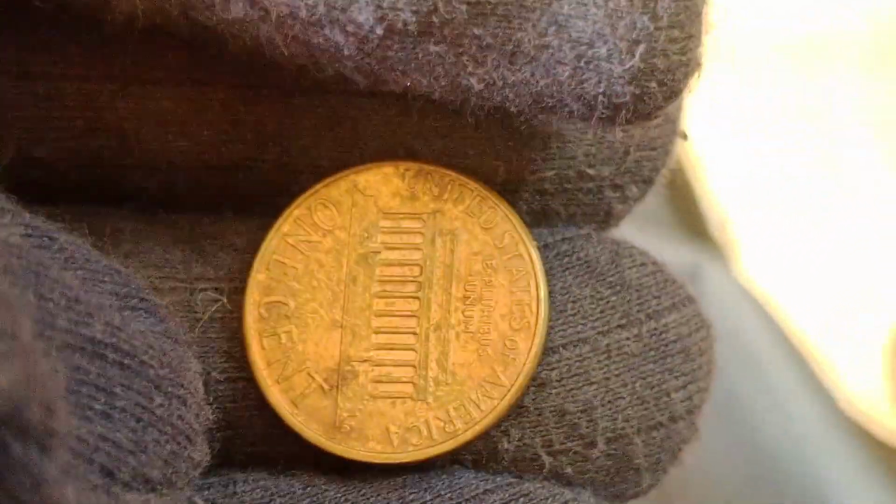Footage shows rolls of unsearched pennies spilling onto a mat. Hand sort them quickly and efficiently. Want to increase your odds? Here's how collectors hunt for these coins.